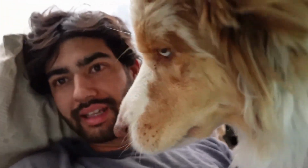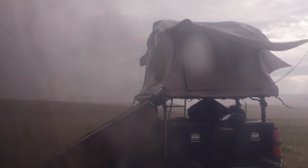But I think I might go out there and try to pack up, I don't know. I'm going to wait a little longer, see if it stops, but it really doesn't look like it's going to stop anytime soon. And Brody's getting antsy already, he wants to get out.